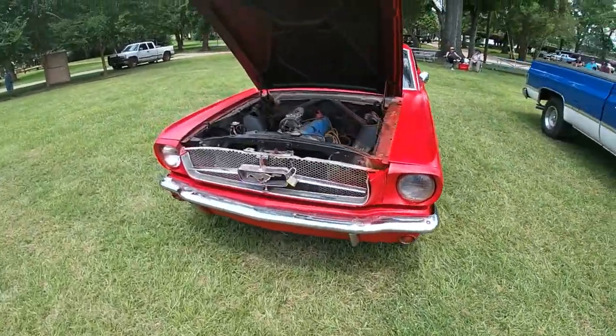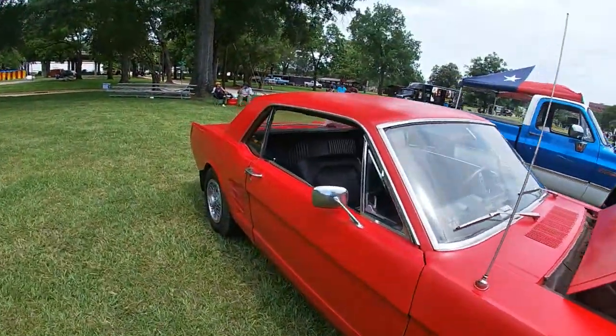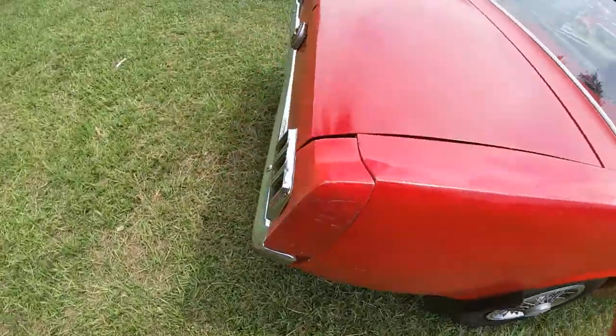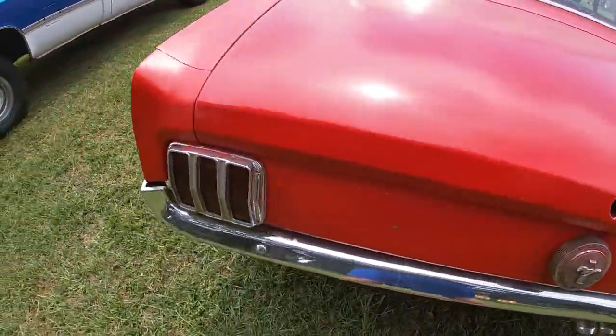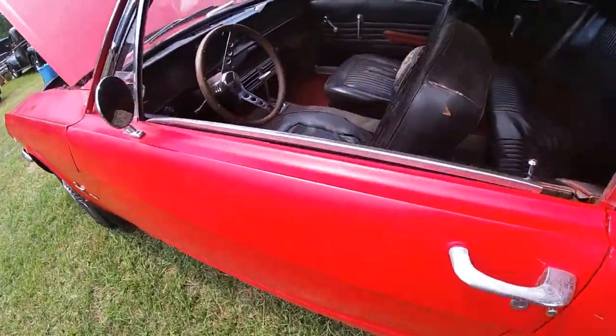This is a Mustang that is kind of poor quality, but this dude paid $500 for two of these Mustangs and put one together. This is what this is about, guys. Yeah, it's rough around the edges. It looks like a little crappy of a paint job, but this is what it's about, man. I like that.